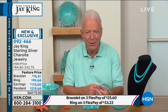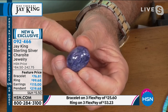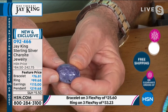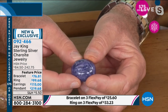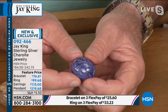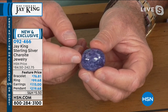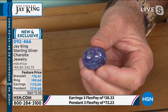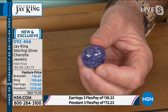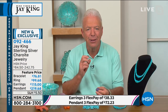For those who aren't familiar with this material, the property of Charoite that is really cool is, I don't know if you can see it here, it's actually what they call chatoyant. It's one of the chatoyant stones, and that's what it's known for. This grade is what it's all about, though. This is all A grade, double A, and triple A. Everything in any of these designs is super high-grade Russian Charoite. This only comes from one area, the Ural Mountains in Russia.